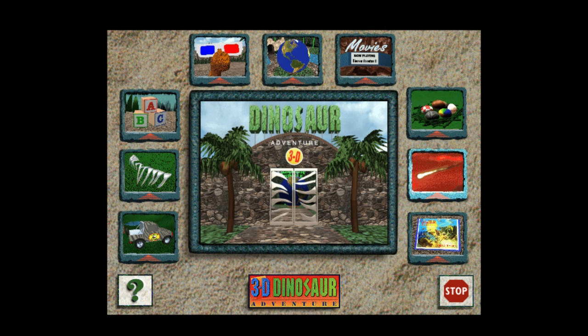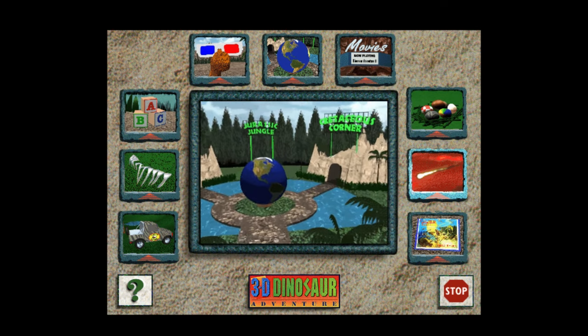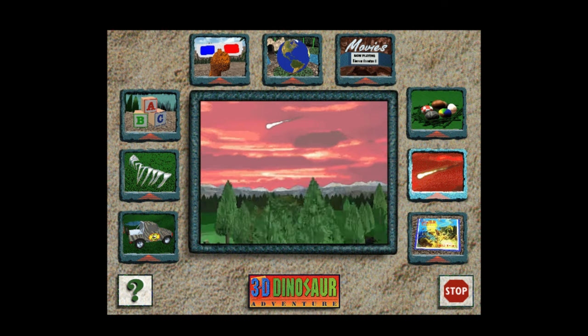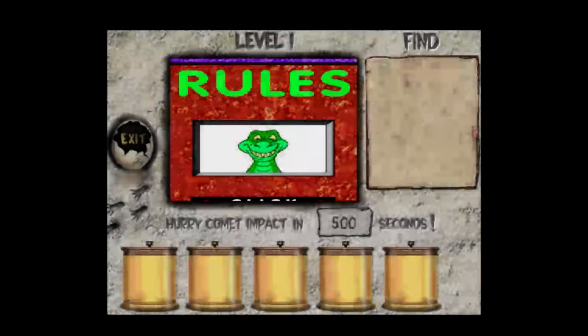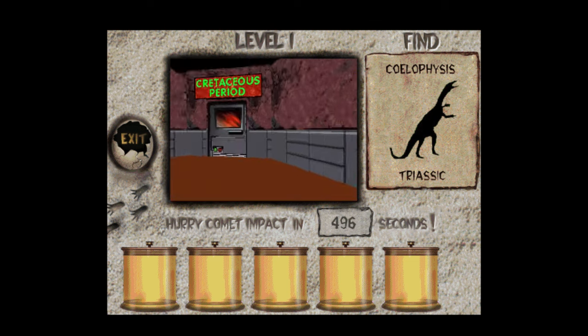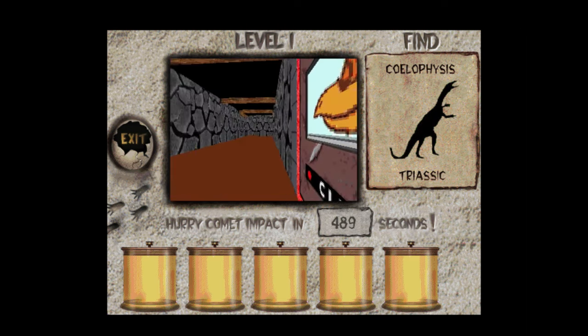Let's play Save the Dinosaurs. Great! You've made it! But there's not much time! A comet is about to hit the Earth and destroy all the dinosaurs! Fortunately, we've got an unbelievable opportunity to save some of the dinosaurs! A time tunnel has been discovered, and it's your assignment to bring back the doomed dinosaurs! Okay, it's time for your first mission! Save Coelophysis! Coelophysis was a late Triassic dinosaur that was 10 feet tall and 601 pounds.